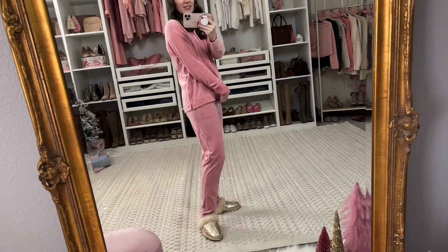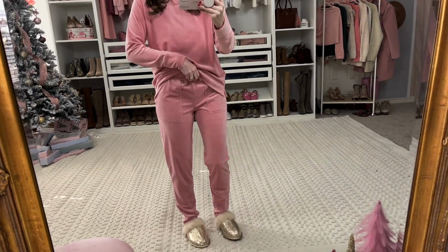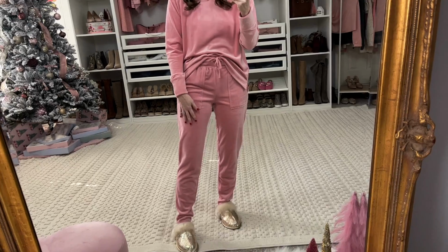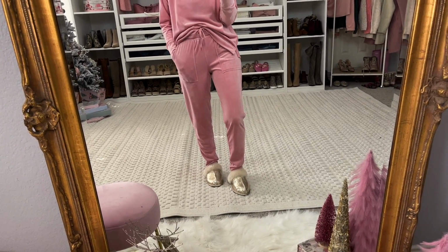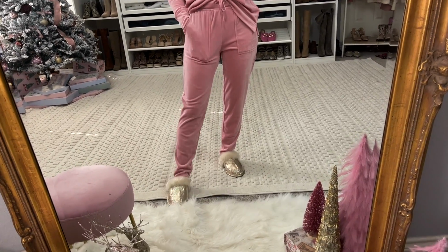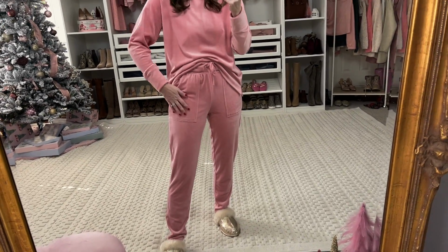This is how it fits. It's a little bit lower in the back, but I just tucked it into these joggers. They're so soft and comfortable. They are a bit long on me. I'm in an extra small in both pieces. If you are petite, these might be a little bit long. You could always roll them at the bottom. I've seen tons of people do that. I kind of just like the cozy fit of them. They are a little bit baggy, but this is a loungewear piece and it is lounge worthy for sure.